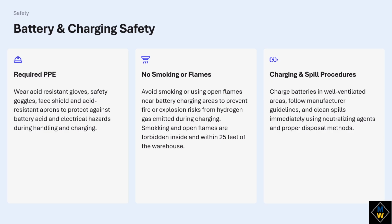Battery acid and hydrogen gas are serious hazards. Always wear your PPE, never smoke or create sparks near charging areas, know where your eye wash station is, and know your spill response procedure. If you're unsure about anything related to battery handling, ask before you act.